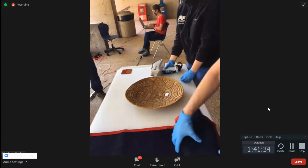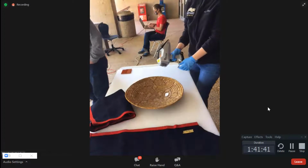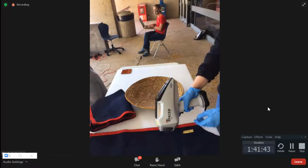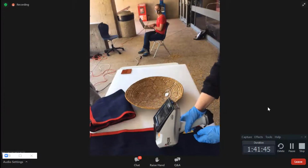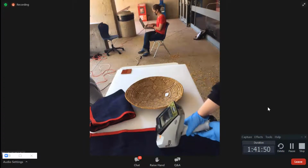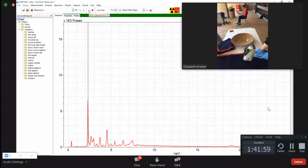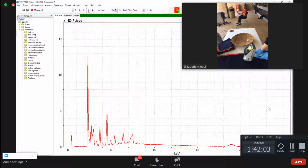I think it'd be sufficient to test one. Yeah, we can test the main fabric and then the lining to see what it looks like. So do I have to squeeze this trigger? Nope, you just need to hold it in place. This is the blue area, the main body of it. All right, are you ready? I'm going to start, and it's going to measure for 10 seconds. Well, that helps the little peaks if they're there.